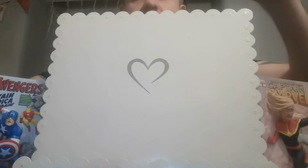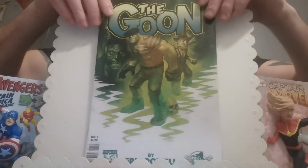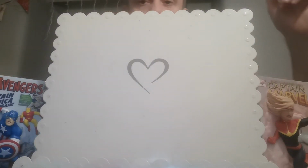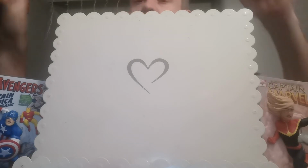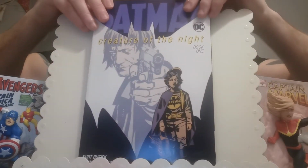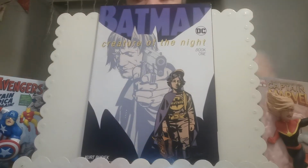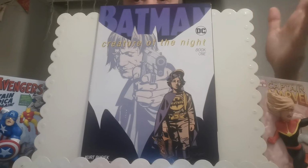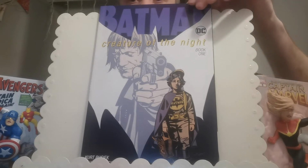Then we've got from Eric Powell, The Goon, issue number 1. Of course, early Goon books go for a lot of coin. Then I picked up Batman Creature of the Night, issue 1. Like I say, I was in Planet All Stars, and my good friend Aaron, who runs a shop in the indoor market, had these all priced up at £3 and £4, but because I'm a regular, he let me have them for £1 a piece, which was good.